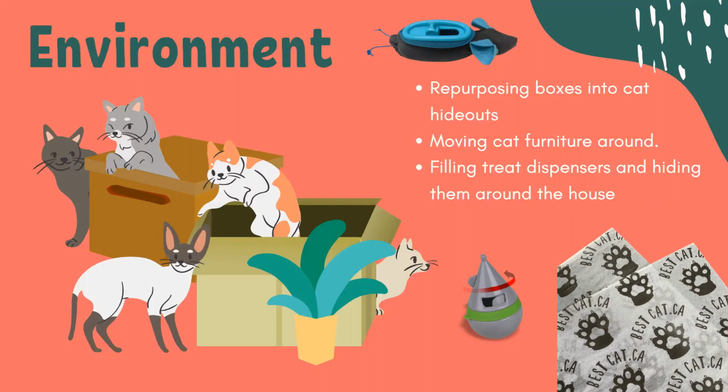So, your cat, especially if it's an indoor cat, is looking at the same things day in and day out, and there's not too much to pique their curiosity or stimulate them throughout the day. So one thing that we see a lot of people doing, and most cat owners have done this in some capacity at some point, is repurposing boxes into little cat hideouts. So we're all getting a lot of shipments to our house nowadays, and they come in boxes. You can cut them out, put them in different configurations around your house, and your cat will go and play inside them, maybe sleep in them, maybe shred them a little bit, and then they can be recycled after the cat has given them some use.